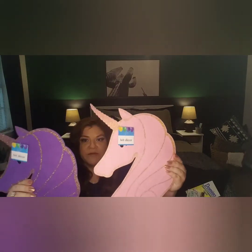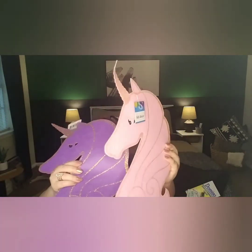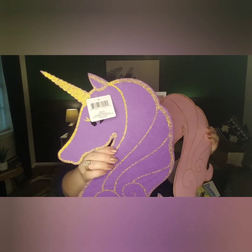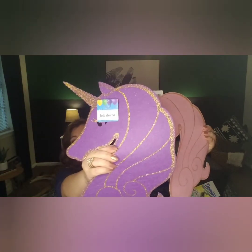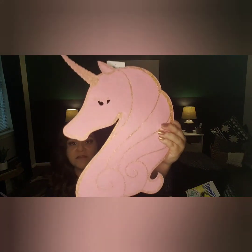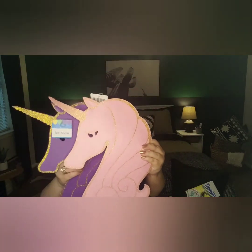And I found these little felt cutouts. Not sure how I'll be incorporating them, but I thought they were really cute. Let me get the tags out of the way so you guys can really see them. There's one in purple with the gold glitter, or the pink one with the gold glitter outline as well. I thought these were really cute. I'll see if I can work them into that basket.